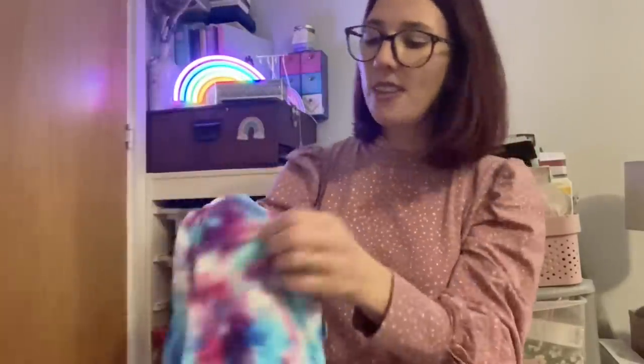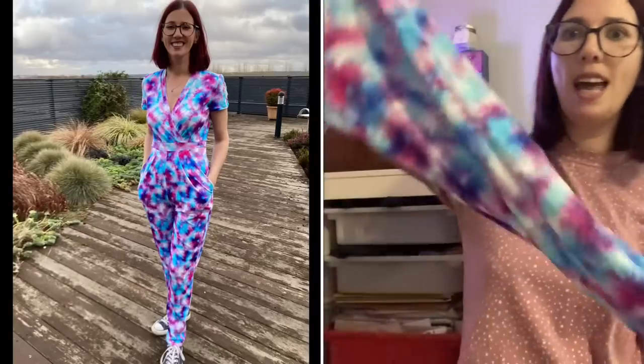I was just thinking, are they? You can't really see them because of the tie-dye fabric. And then, yeah, they are inside out. Slightly tapered leg, ever so slightly. That was completely finished. I just needed to hem the sleeves and hem the trouser legs. So I managed to get that done this afternoon.